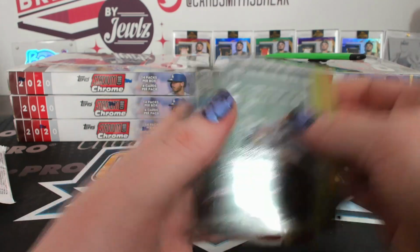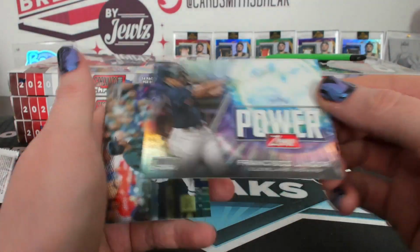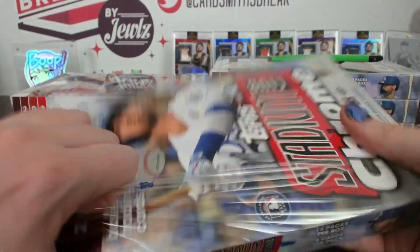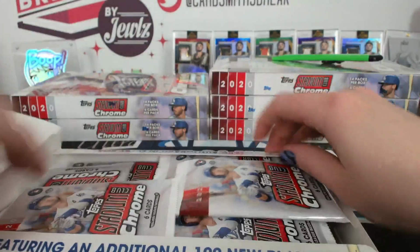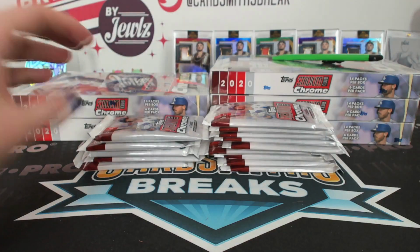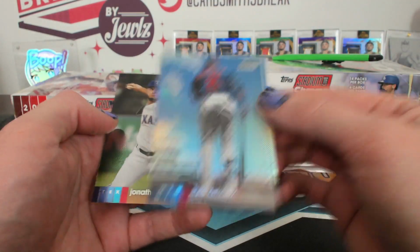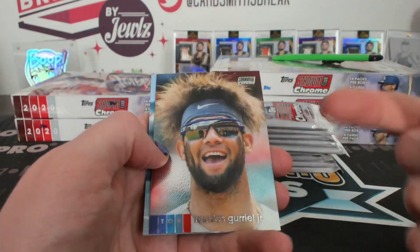So loud. Acuna Beam Team. Mm-hmm. Those are nice cards. Lindor Power Zone. Good. So, Hippie, you were due to have a pretty good night. Rice refractor from Minnesota. Jarrett. Oh, there you go. Yeah, that's impressive. I forgot about this card.